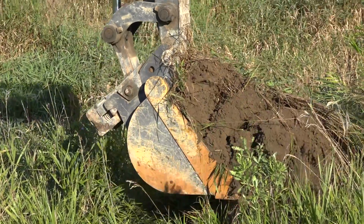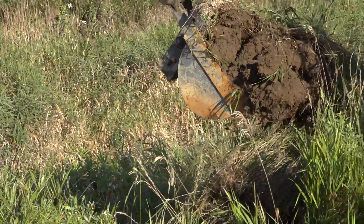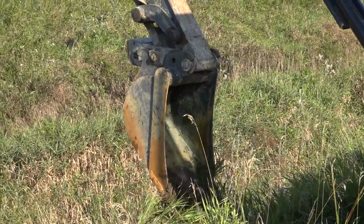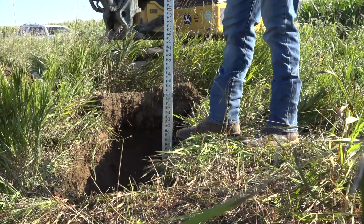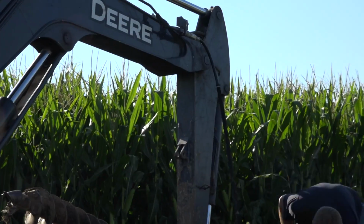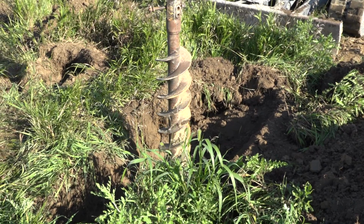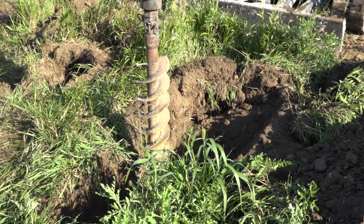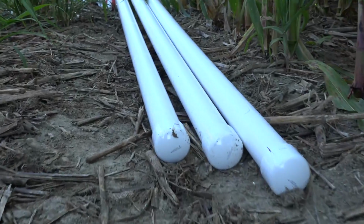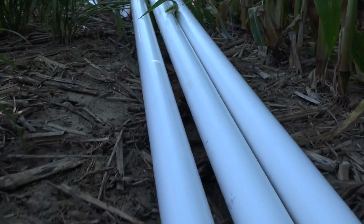Today, we're going to be installing flow monitoring equipment to assess how many gallons are leaving the field and how many gallons are going into the saturated buffer. And we're also going to be installing groundwater wells, and we'll be digging those with well drilling equipment. And we'll be installing effectively perforated PVC pipe that we're going to use to capture groundwater at particular depths.